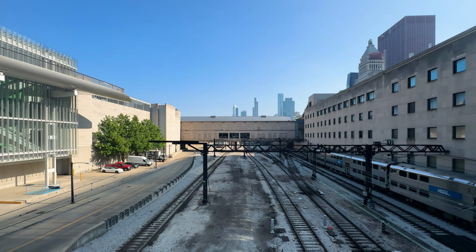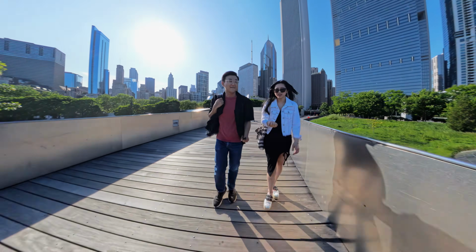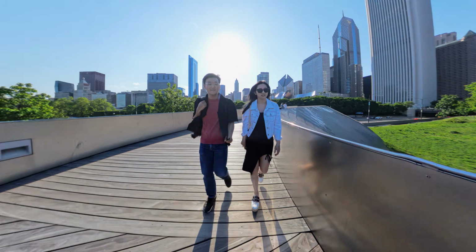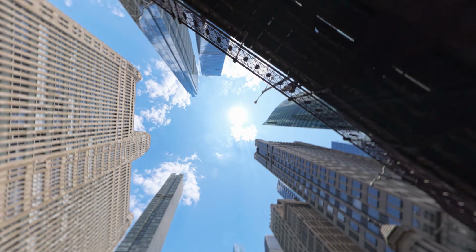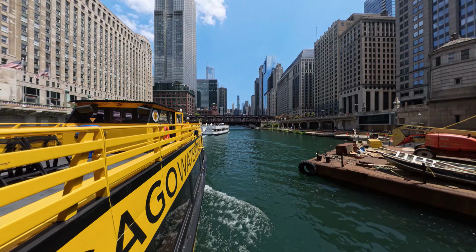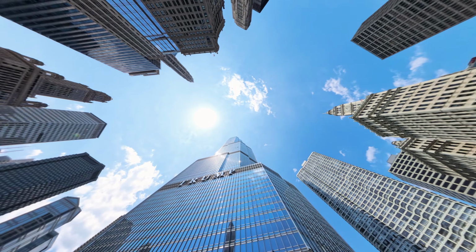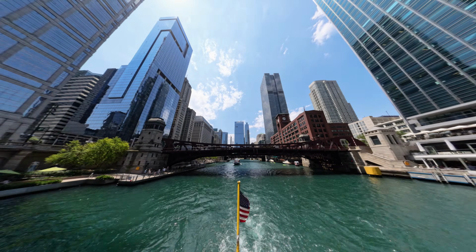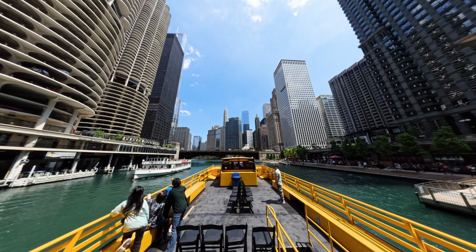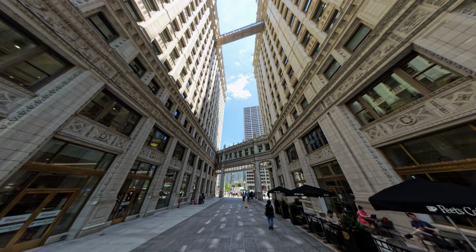A new day in Chicago, and I'm so excited for another day of eating. But before then, while Joe is at work, I'm meeting another good friend of mine, Lillian, to do some more touristy activities in the downtown area near the Loop. Today's daytime is mainly to catch up with an old friend, so I'm not gonna film too much. But of course, we still have to eat some good food.